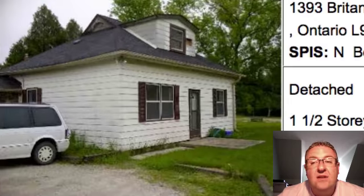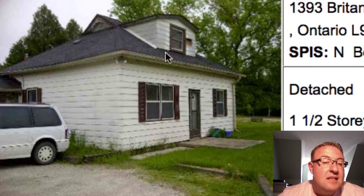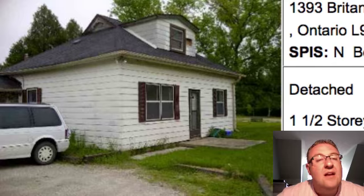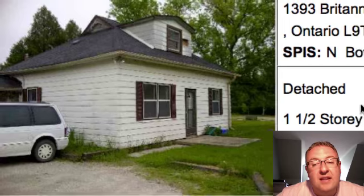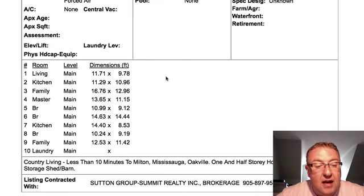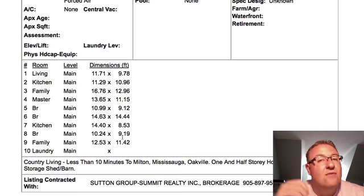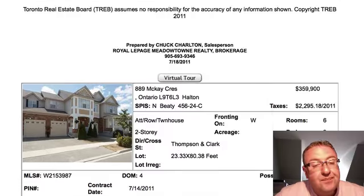1393 Britannia is at 349.9, and it's basically a 1.5 story shack. We talk about the half story on top. That's where the ceiling tends to peak, and you can kind of walk through the middle of the room kind of thing. It does look like there's a couple outbuildings as well, storage shed and barn. And I mean, it's on a busy part of Britannia. You definitely want to check your zoning for some of these homes that I'm going to profile today, because it can really affect, because you're not just buying the home now, you're buying it for 5 years from now, 10 years from now, depending on how long you want to stay there.